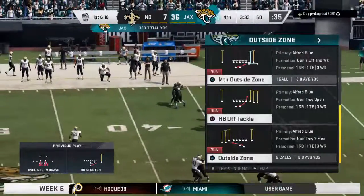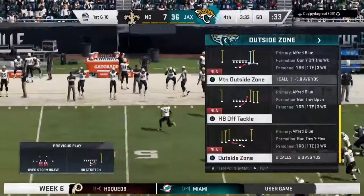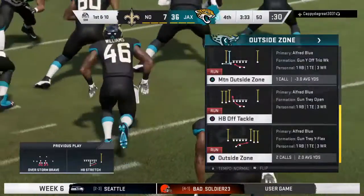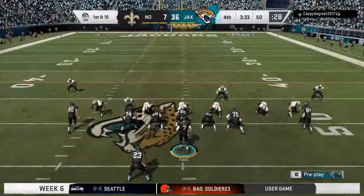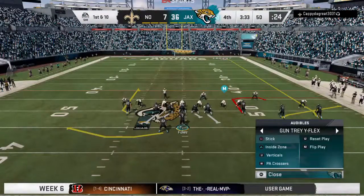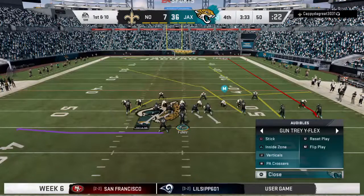He's still rumbling, isn't he? Still looking fresh in this one despite the heavy workload. But you and I both know, well-conditioned, and he did tell us that he thrives on being at his peak late in ball games. So a good run by Fournette. Now another first and 10.